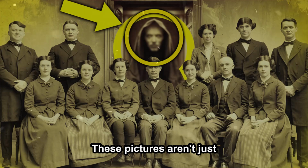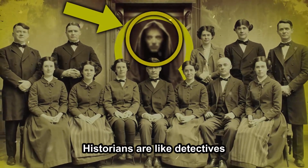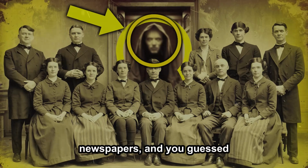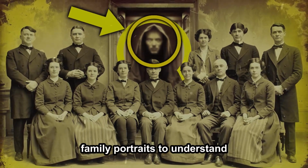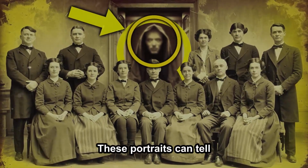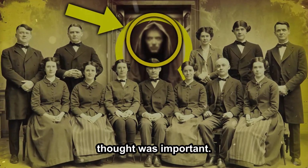These pictures aren't just pretty to look at. They're important clues for historians. Historians are like detectives who study the past. They use old letters, newspapers, and, you guessed it, family portraits to understand what life was like way back when. These portraits can tell us about family relationships, social customs, and even what people thought was important.